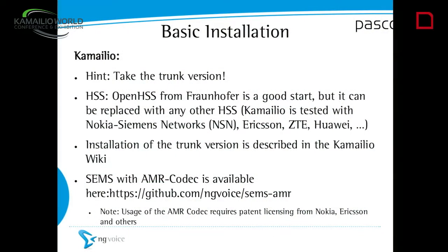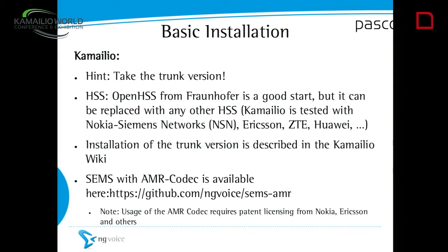One thing, if you want to do Voice over LTE, you have to use the AMR codec. The AMR codec is the adaptive multi-rate audio optimized codec, and it's a very tricky codec, because it really adapts to the current network conditions, a little bit like Opus would do. In most of our setups, we use ZEMS, the SIP Express Media Server, another great project of the Fraunhofer Institute, and we've added the AMR codec to that project as well. It's available on GitHub.